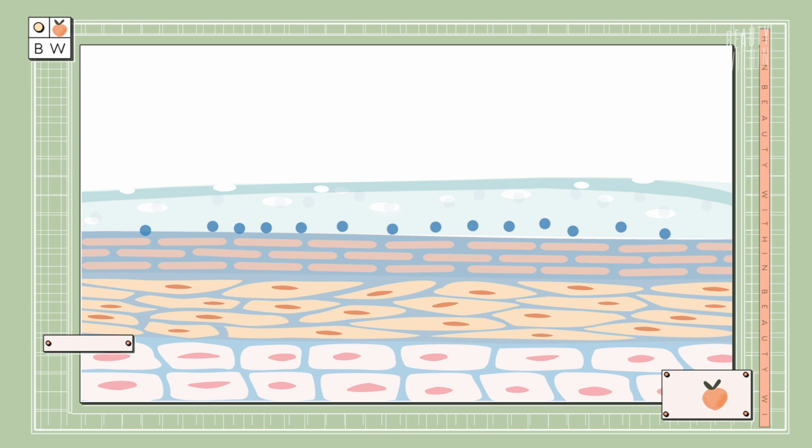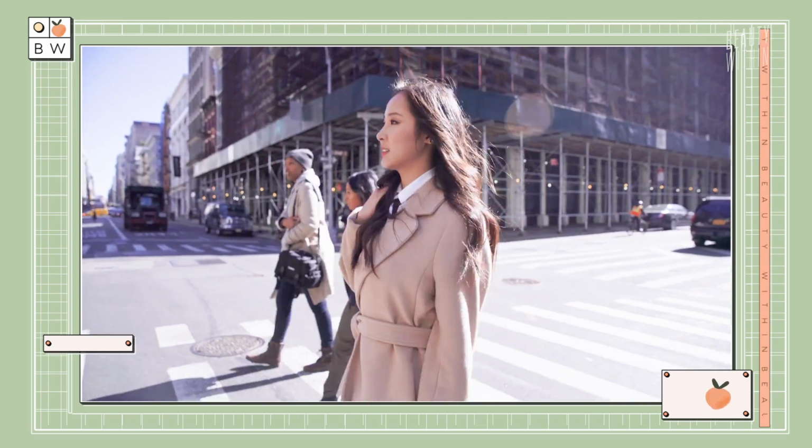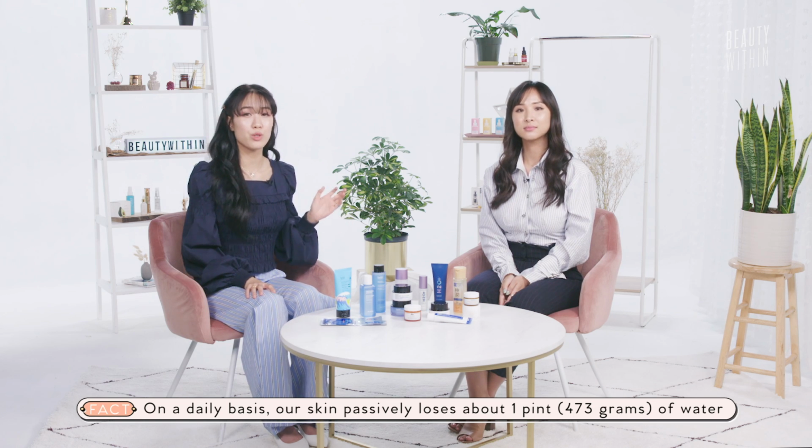Back to Tool. Throughout the day, our skin is constantly losing moisture and water is evaporating. The analogy is, if you leave any wet clothing, whether it's a towel or a t-shirt, on the drying line outside all day, you come back and it's going to be dry. That's exactly the same as our skin. If we go about our day and don't put anything on it to hydrate and protect it, it's going to be dry. On a daily basis, our skin passively loses about 1 pint, or 473 grams, of water, even when we're sleeping.